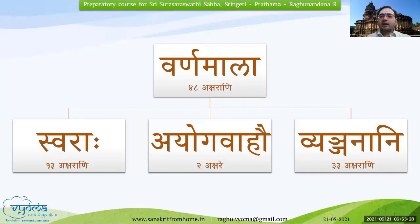Varnamala means the garland of varnas, the garland of letters. A letter is a basic element in any language. The letters combine together to form words, and the words combine together to form sentences. And these sentences, when spoken, we will be able to communicate. Ataha, Varnaha, the letter itself, is a very important aspect of any language. We will learn further in detail about the Varnamala, a few definitions of swaras, ayogavaha, vyanjanas, and so on.